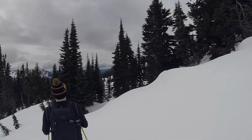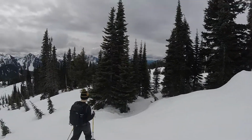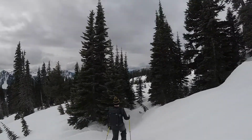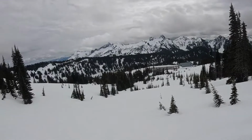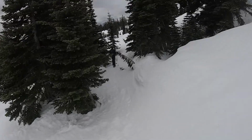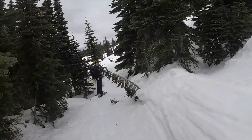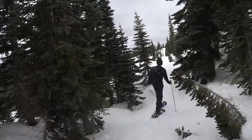Bouncing up and down these snowdrifts is kind of fun. Yeah. Screw it, shoot the gap, baby. Just don't fall into a tree well.